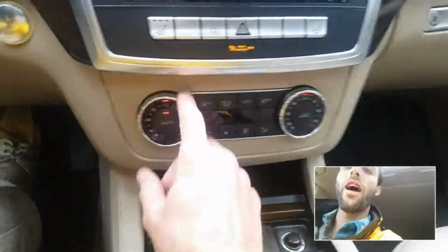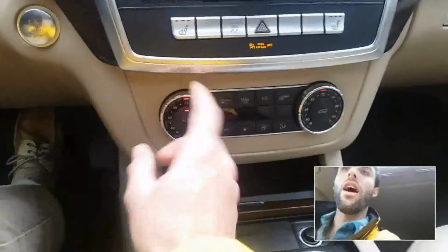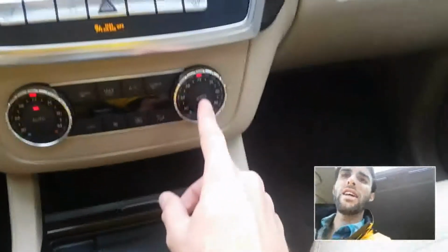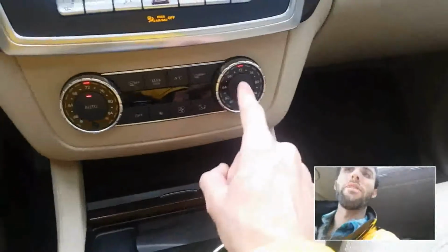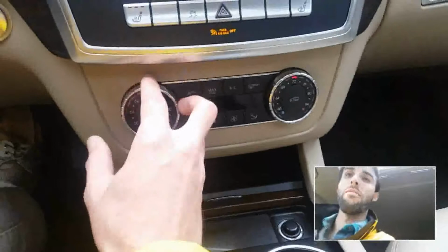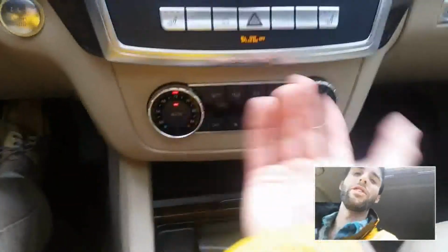Temperature controls. In addition to these steering wheel controls, this is one of the cheaper feeling things in the cabin, this little dial thing right here. And curiously, on this side, we've got the recirculate button. You can't sync them together because they are somewhat manual. But overall, not a big deal. Just automatic, set it and forget it.